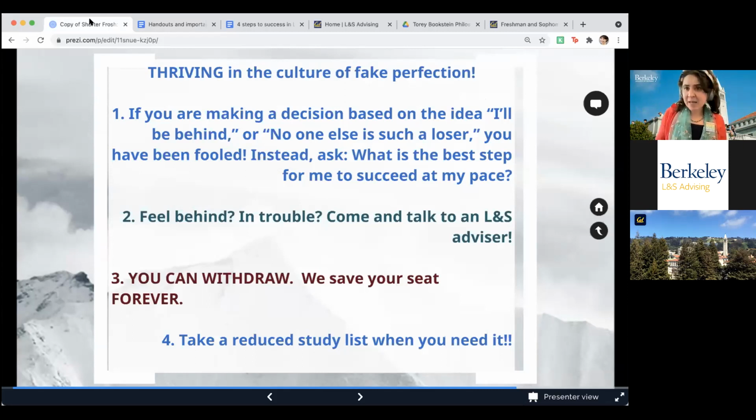Two more things on this slide before I get to the very last step, and you all have been a wonderful audience, and thank you for hanging in there. Number 3, I want you to know about something called withdrawal. Withdrawal means stopping the semester in the middle of the semester because things are going terribly. You can also wait until the end of a semester, but then not come back for the next semester if you need a break. We save your seat. And we save your seat forever. We do not punish you for withdrawing. We do not punish you for walking away and taking a break. Because this is a really intense place, and sometimes it is not the right time to be in school.